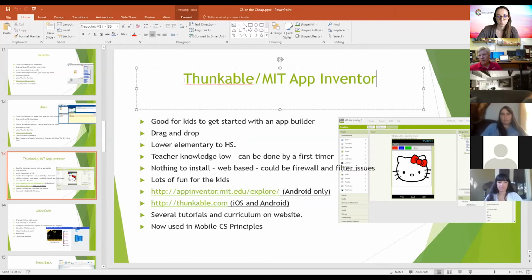So if you want to do a phone app with 6th graders, Thunkable will work. It's that easy to do. But again, Android. If you want to do iOS, you can't download directly from the computer to the phone. With Android, you just plug it in, you bring your game over, and away it goes. That's why I have an Android phone.